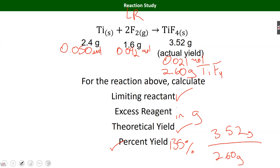Get it to moles, answer the question. Maybe turn it back from moles into grams or some other unit at the end. That's all there is to it, right? Always think about it in those terms. How do I get it to moles? And then do some stoichiometry.